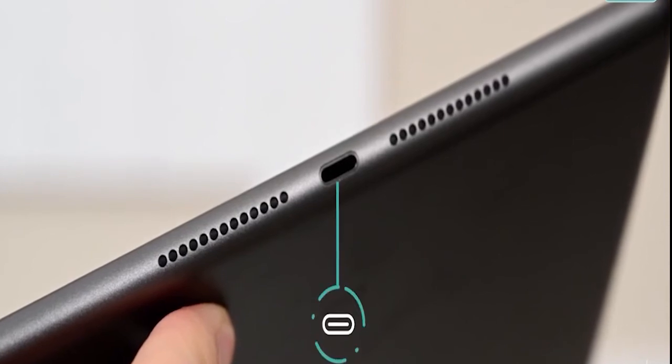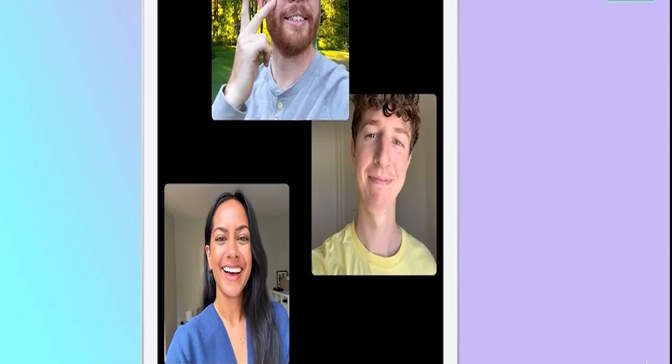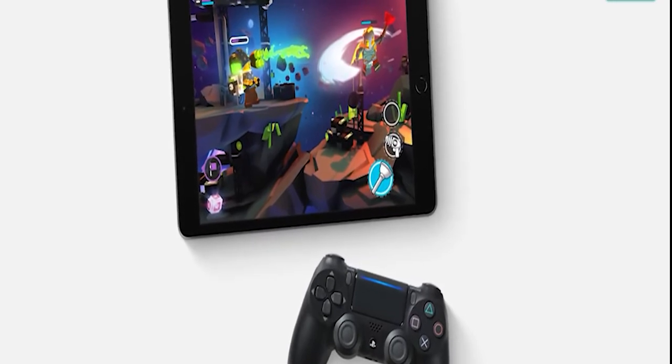iPad is now available on the market in three colors: silver, gray and gold. The price starts at $330, and we still wished for a modern design with a curved screen.